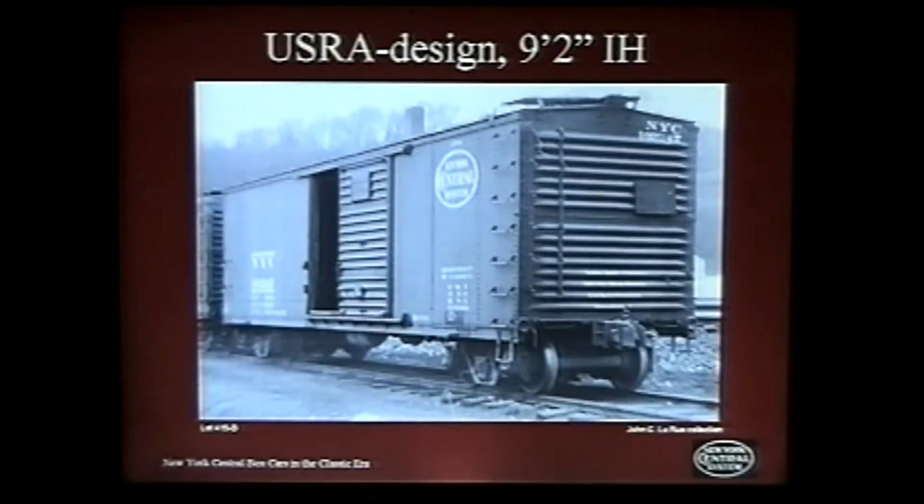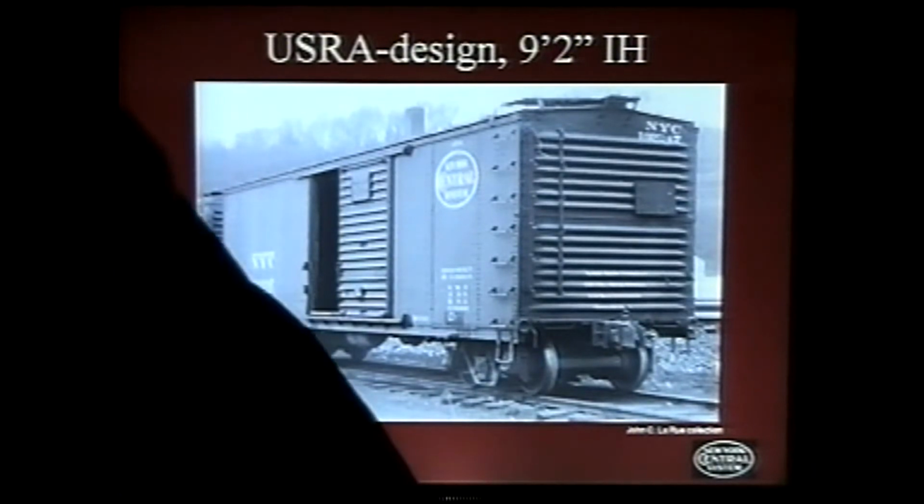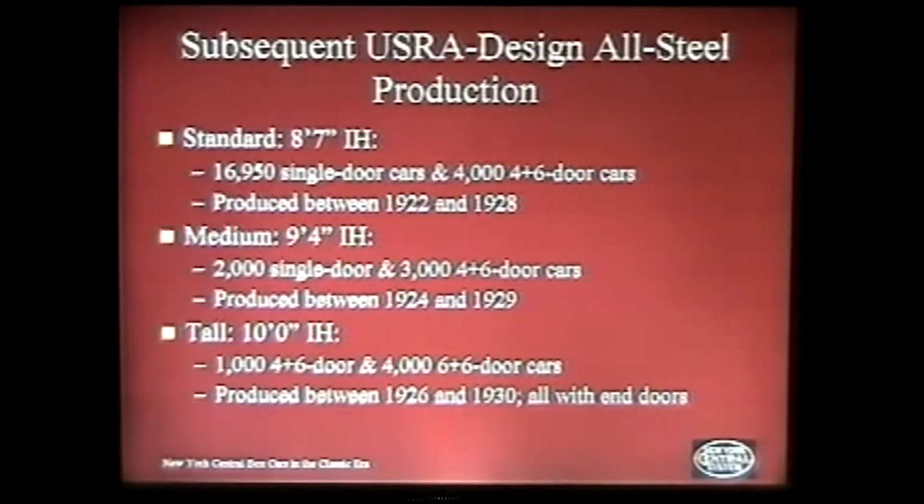And here's a picture of one of these cars. And again, this is post classic era cutoff. But this car is pretty original, except it does have AB brakes. But it's got the original Andrews trucks. It's got the 8.7 corrugated Murphy ends, steel sheathing with 4 panels to either side of the door. And this car was built as a single door car. And probably was built with a flat panel door. That was probably an upgraded door.